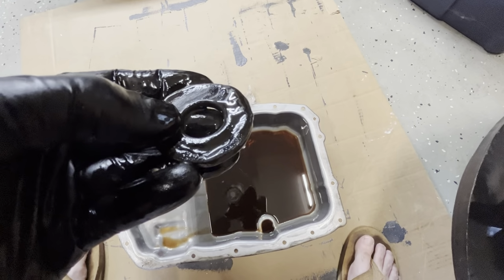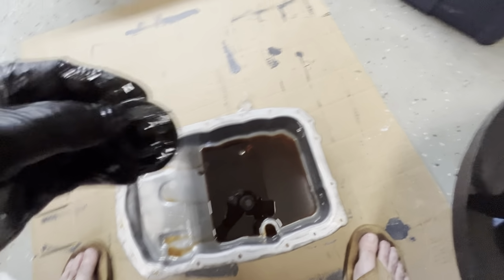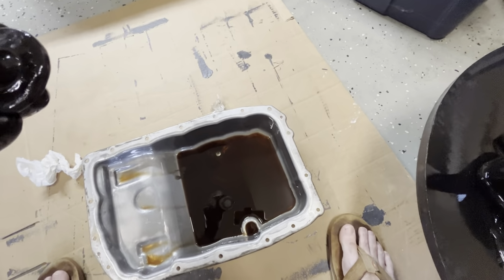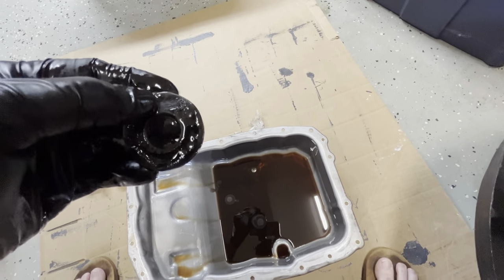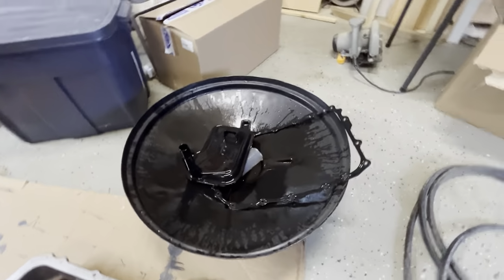Not too bad. I'd say that's normal. All right, so next thing we're gonna do, we're gonna dump out the rest of this and get the pan cleaned up, and then we'll get out the new filter and clean up the gasket. I got the gasket here.